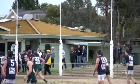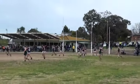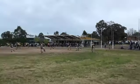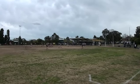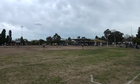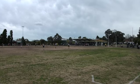No, Boyden. He's just tried to dribble that one through from the right forward pocket. It's just faded there to the left-hand side. He gets his third behind of the day. 1 goal, 3, Reece Boyden. 21 minutes ticked over. The margin here is 31 points. You'd say it's well out of Epping's reach here, unless they can pull something miraculous.